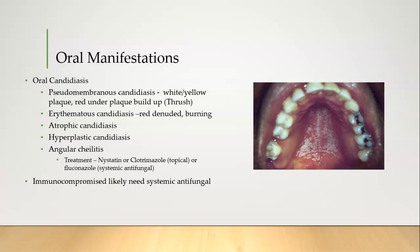Then there's the erythematous candidiasis, and that doesn't have the white buildup of the plaque. It is just kind of red, denuded. It burns a lot. It can be on the tongue, desquamative gingivitis, and it's easier to miss sometimes because it doesn't have that white, cheesy stuff all over the place. And then atrophic candidiasis, hyperplastic candidiasis, and then angular cheilitis is another yeast. So the treatment oftentimes is topical, like nystatin or clotrimazole.